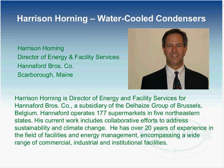A lot of ways to do this. Commercial refrigeration, there's no one right answer. And so this is just one other way to approach it. And I think, as we pointed out earlier, this is really an innovative technology. I mean, the idea of water-cooled condensing has been around a long time, but perhaps the application is somewhat innovative.